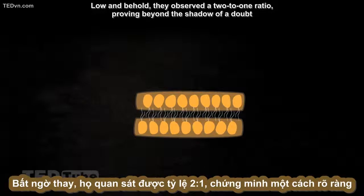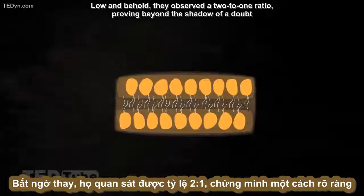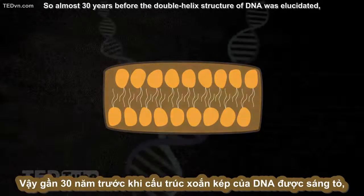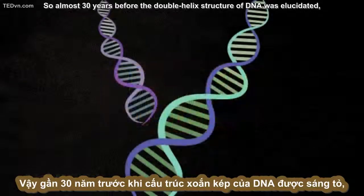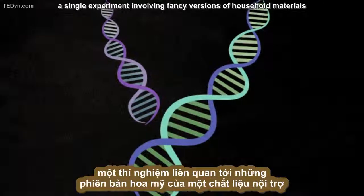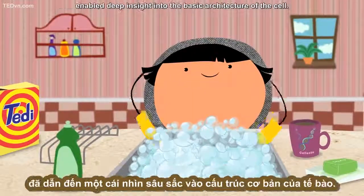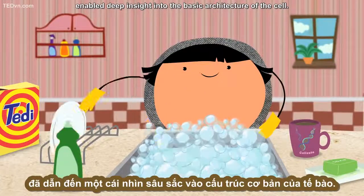Lo and behold, they observed a 2-to-1 ratio, proving beyond a shadow of a doubt that a cell membrane is a bilayer, which when unstacked yields a monolayer twice its size. So almost 30 years before the double helix structure of DNA was elucidated, a single experiment involving fancy versions of household materials enabled deep insight into the basic architecture of the cell.